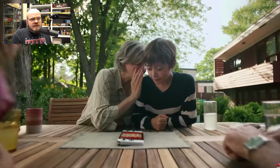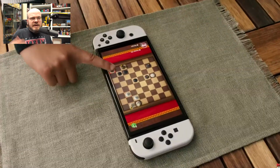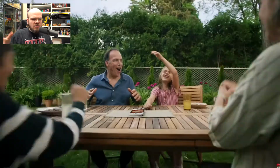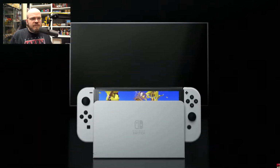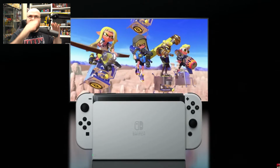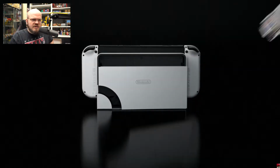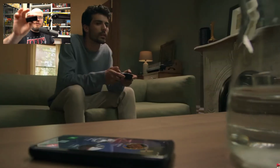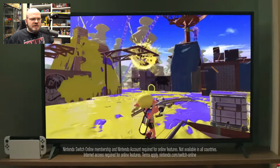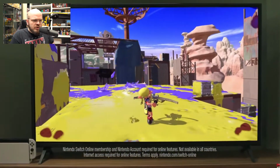The screen does look nice. And being an OLED screen, it's a much higher quality of actual panel than the Switch has now. It's similar to that of the Vita. Different dock with the beveled edges. Oh! A LAN port, finally. So don't have to use this dongle I got off Amazon to play Smash properly.